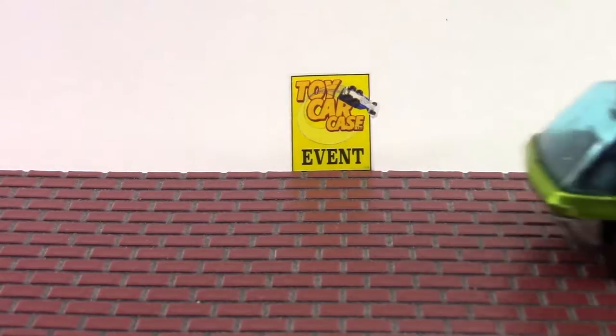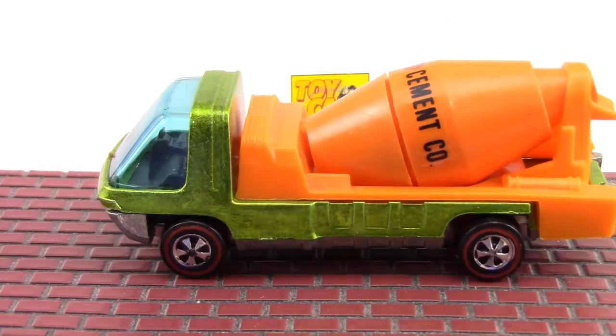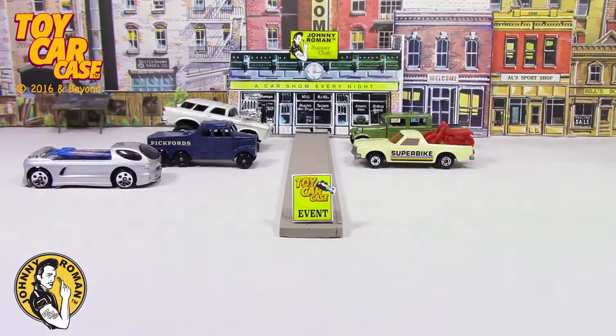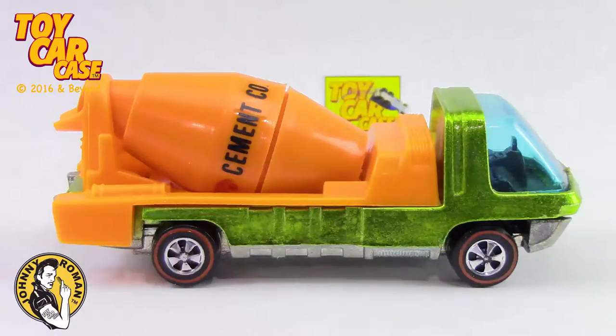Wide load coming in. It is the cement truck heavyweight red line from 1969. Hey, cats and kittens. It's a toy car case event at Johnny Roman's Supper Club. It is 3:16 on old Johnny Clark. Let's see what pulled into our parking lot.